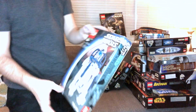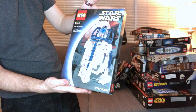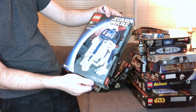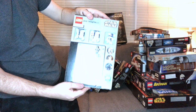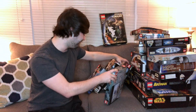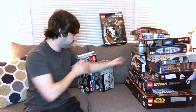So here we've got R2. You can see that nasty tape right along the top there, but it is cool to have the boxes for this stuff. It's going to go in my vintage set library, but this is set 8009 R2-D2 Technic set, and there was a C-3PO you could get as well, which is very, very cool. I had these as a kid. I wasn't more than one kid. But yeah, so that's cool. So that's everything from that little section there.